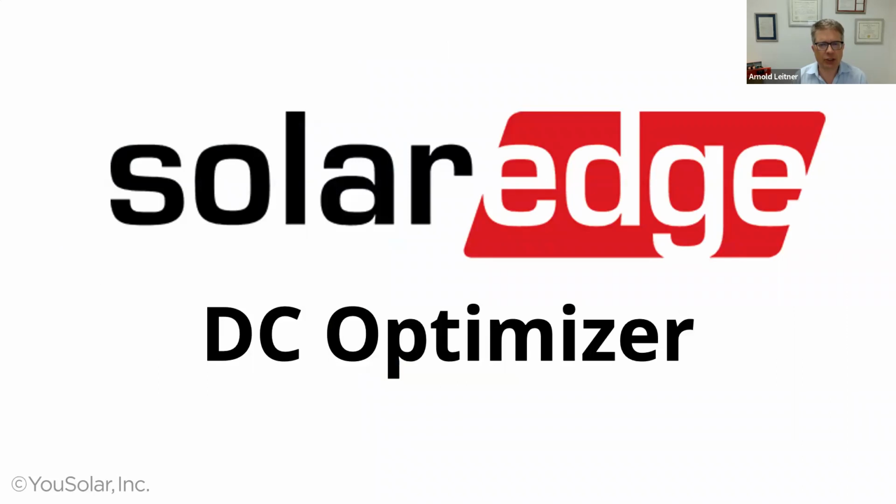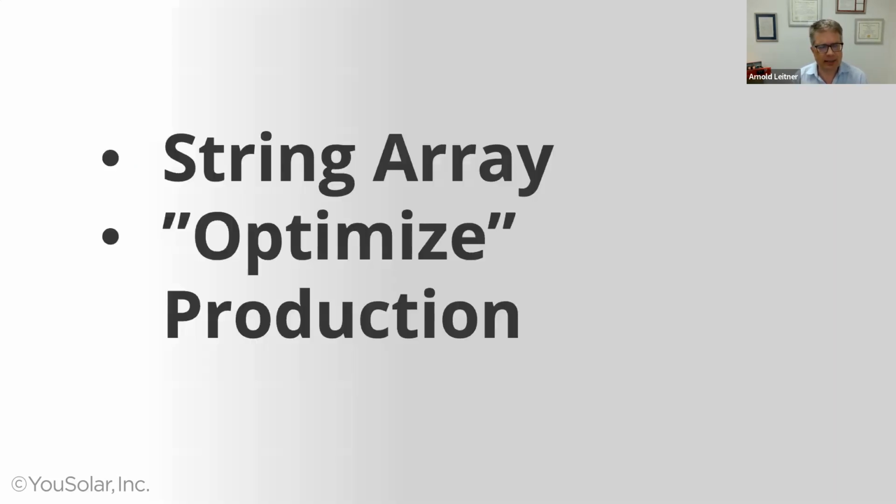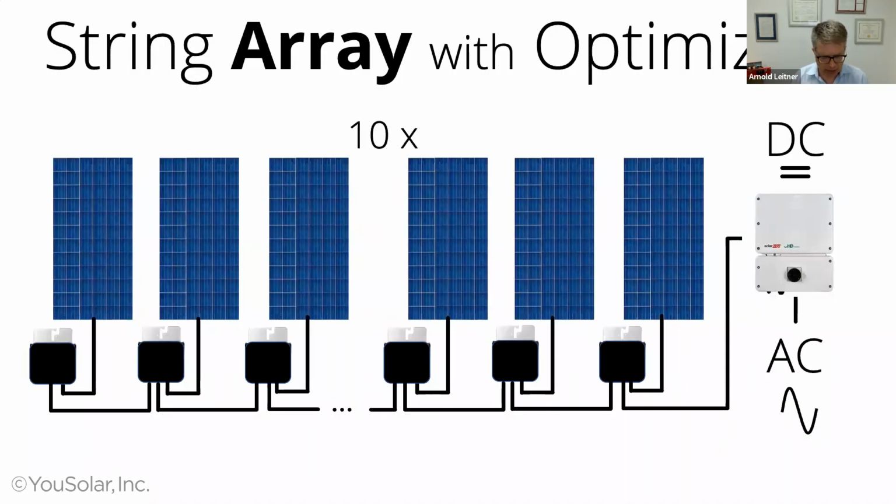But then SolarEdge came back and said, oh, we got something simpler, hardier, the optimizer, another way of doing it. What SolarEdge said is, with a string array, it's a nice thing to stack up electric potentials. That's an easy, cheap way to get up to efficient inputs to an inverter. And we just optimize the production of these panels. I will say that what I'm going to show you here is a gross simplification. The math is actually kind of tricky. It's easy, but it's beyond what we can do today.